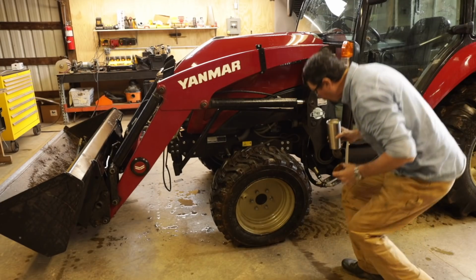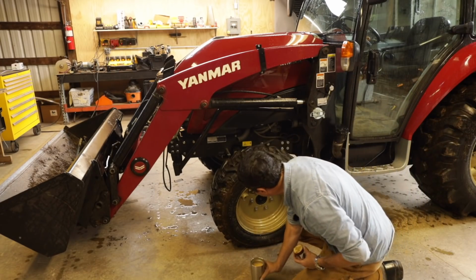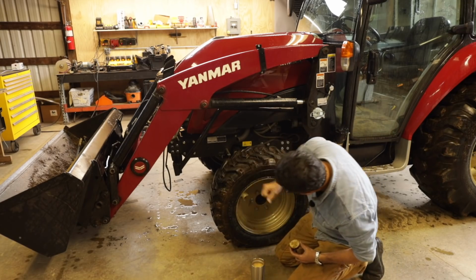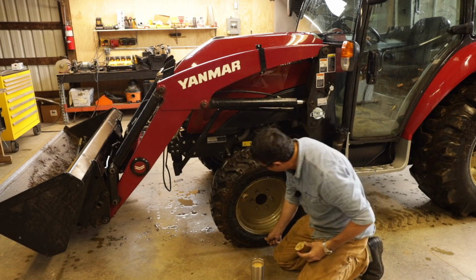That tire is definitely low. It's low, but it's not flat.